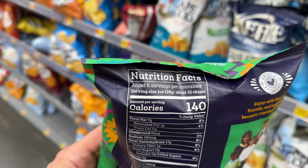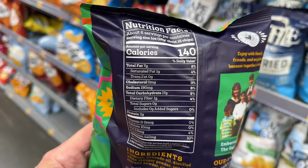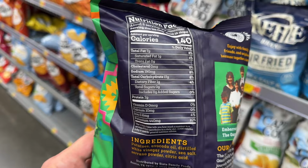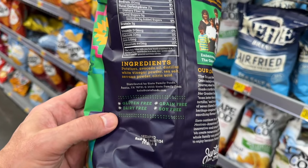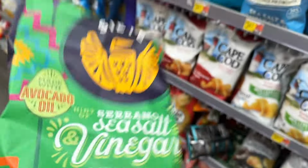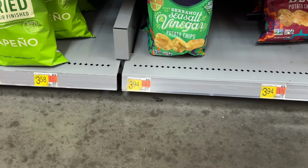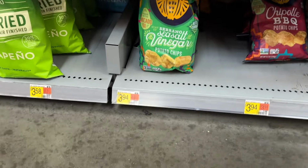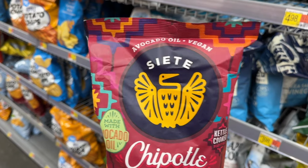You have 6 1-ounce servings, 140 calories, only 7 grams of fat, 190 milligrams of sodium, which I didn't think was bad considering it's a sea salt chip, 17 carbohydrates. Again, it's made from potatoes, avocado oil, vinegar powder, sea salt, serrano powder. That's it. You don't need more than that, and these chips are on point. You're getting this bag for $3.94.